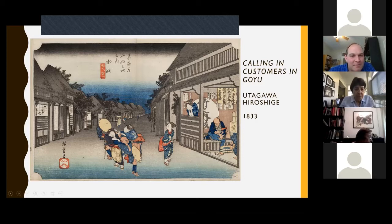In the background, of course, what's really striking is this monochrome, kind of charcoal use of color to indicate darkness. Whereas in the foreground, where there's light coming in from this inn, we have areas of color, right? But we have this very stark kind of charcoal gray composition of the other houses. And Hiroshige is famous for his use of light and color.